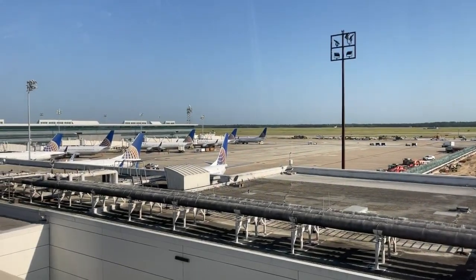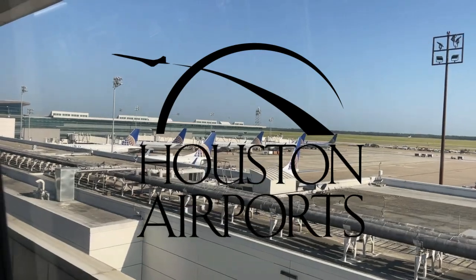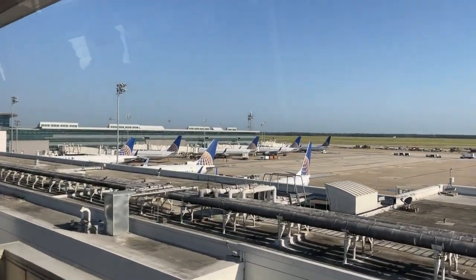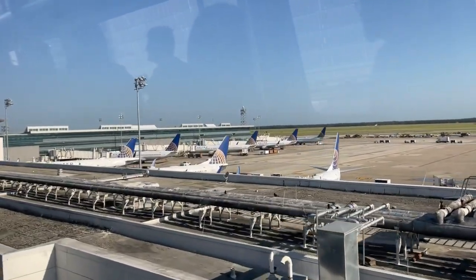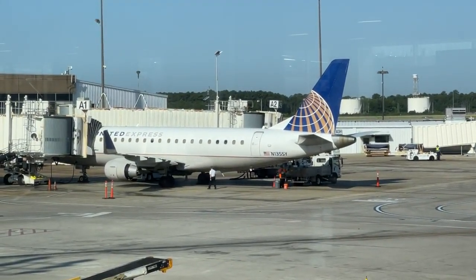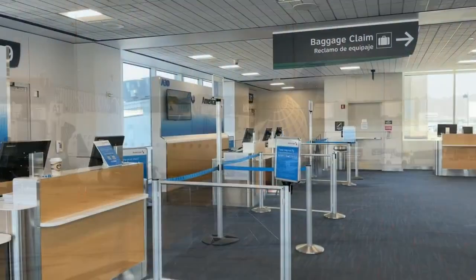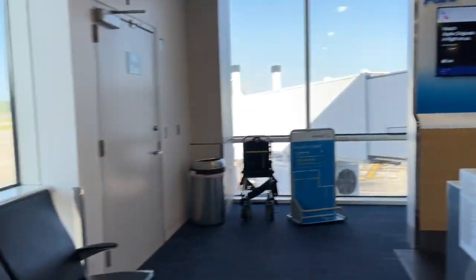As an aviation enthusiast, I've never been to Houston George Bush International Airport before. I've always wanted to travel to Houston and see what the airport is all about. After years of trying, I finally found a great opportunity to visit Houston on my way to Chicago for the Airliners International 2022 convention. Join me as we explore Houston Intercontinental during a 2-hour layover from 8 a.m. to 10 a.m. on June 23rd, 2022.